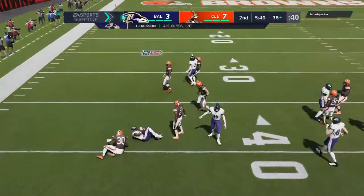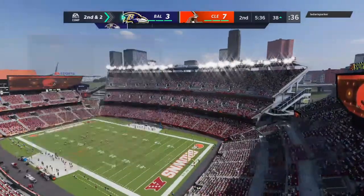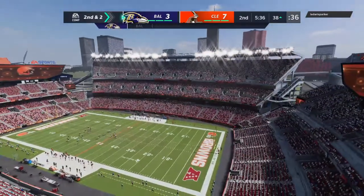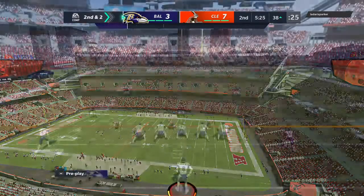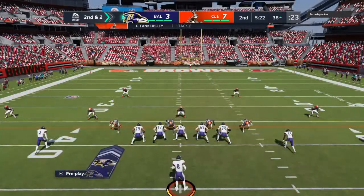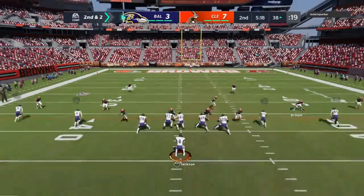This will be stopped about 2 yards shy of the marker. 8-yard gain, 2nd and 2. He was brought down by... And a lot of times these plays, they either go for nothing or they go for big yardage. And here, they got to the outside, turned it upfield, and ended up getting a nice little gain out of it.